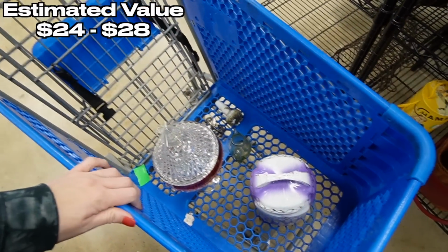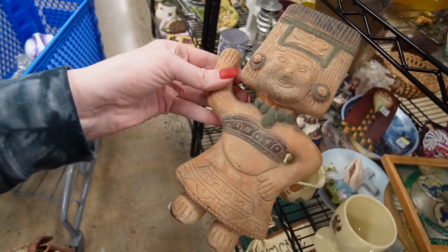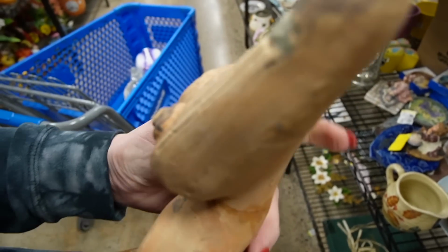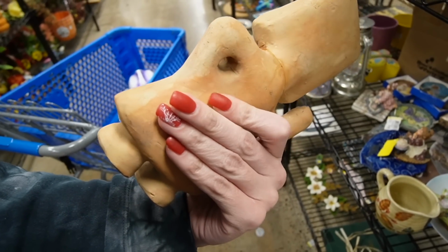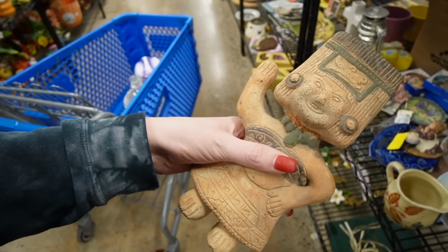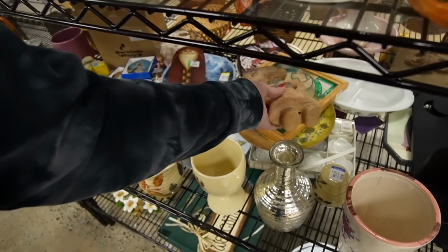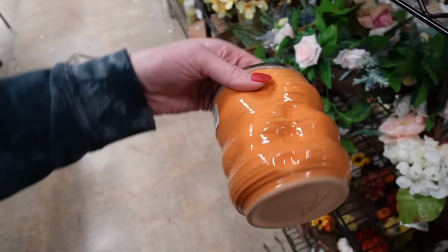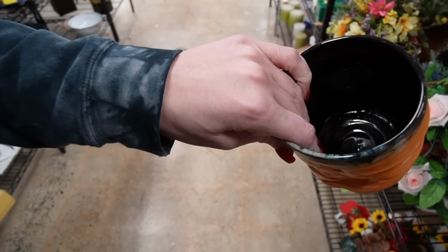That's really pretty. What is that thing? That is really actually kind of cool. So, oh, it's repaired. That's a shame. I think this is supposed to look like pre-Columbian pottery. It's $2.99. Unfortunately, it has a repaired neck, so it's not worth picking up. But with the damage, oh, that's neat. $3.99. I just really love the shape of that art pottery.